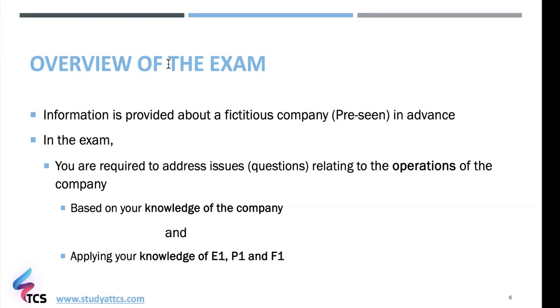In the third part of the pre-seen, industry dynamics will be provided so that you really understand what type of stakeholders the company is dealing with, what type of competitors are there, what type of suppliers, what type of customers, and what type of sales channels are we using when selling our products. Also the industry growth rates, and whether we are selling in different countries, or only in the home country. All these different types of information will be provided within the third part, thereby giving you a gist about industry dynamics.